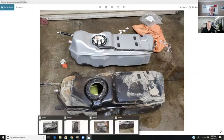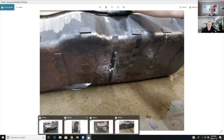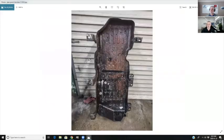Leak. There's the bottom of the fuel tank. You can see it's just very rusty. And there's basically some foam straps here that keep the tank separated from the cross member or the tank mount unit. Called a tank mount unit. Basically, the fuel tank sits in this very sturdy steel structure here.